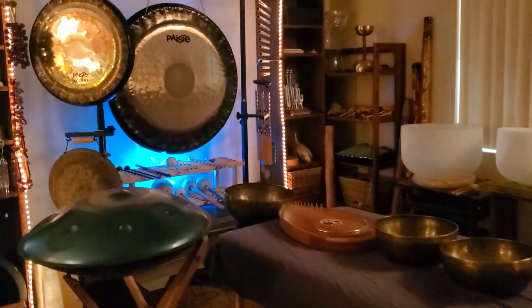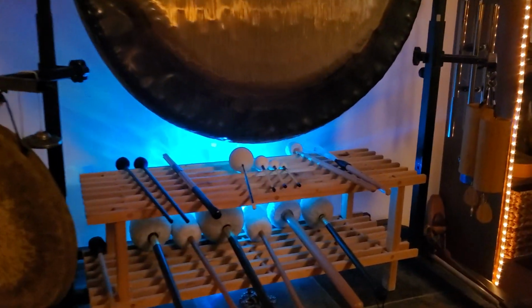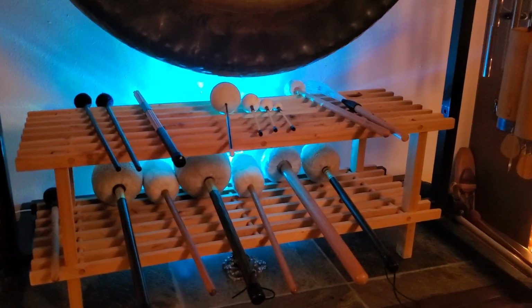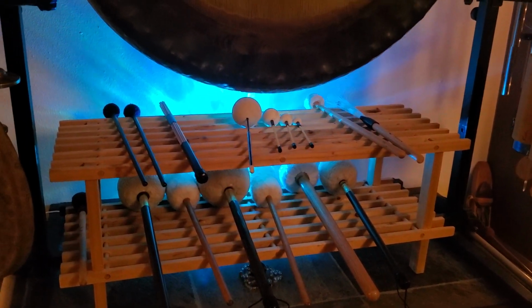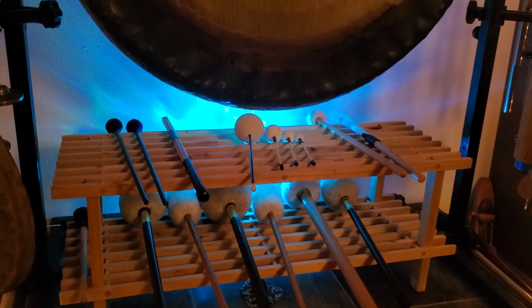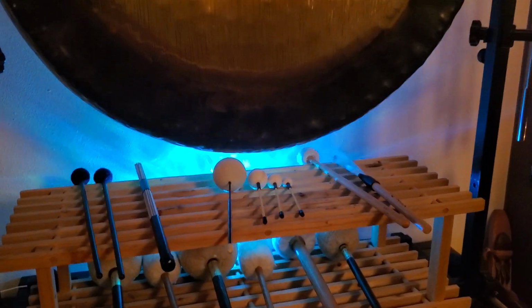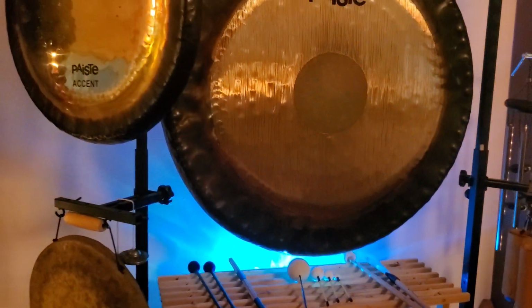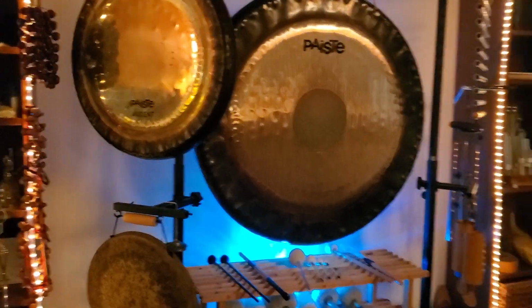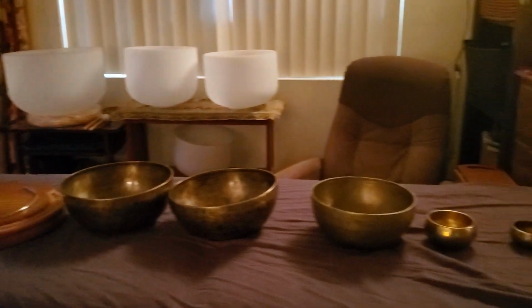So you can see up here that I have lots of different mallets that I play the gong with, because each mallet brings out a different tone and octave range. How many mallets you have really determines how much you can get out of a gong. I even have these ball mallets in the middle, which are friction mallets that make the gong sing instead of beating on it.